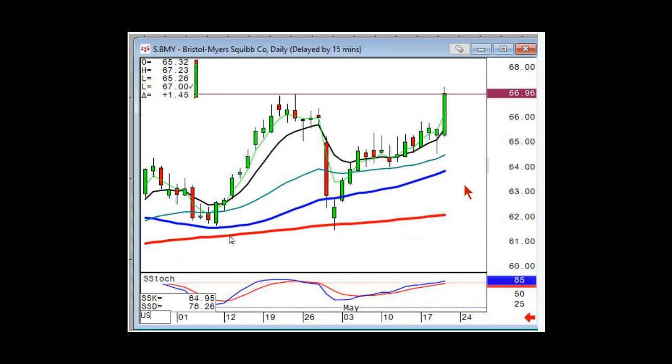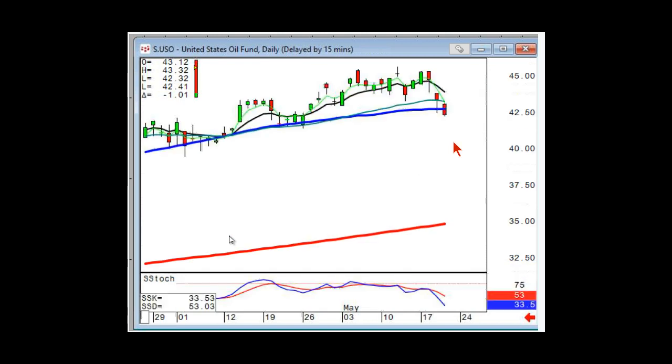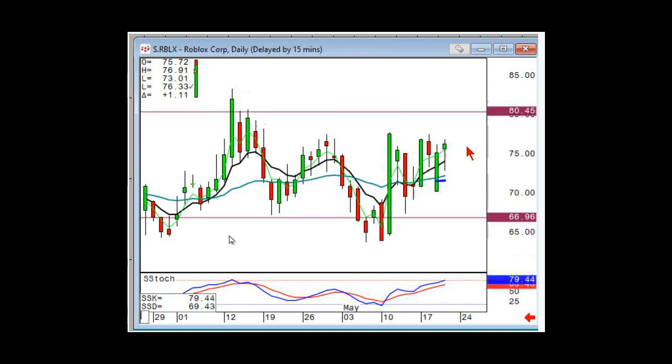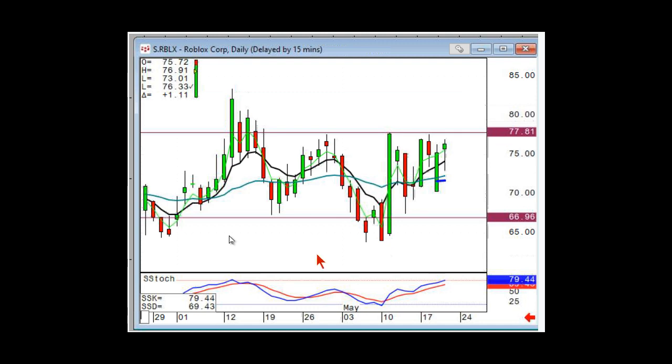Crude oil backed off today, and it's down some more. So crude oil is probably in the, I want to say, $60 area. Backing off. And Roblox, nothing exciting. Probably not anything worthwhile until it gets up through that resistance level.